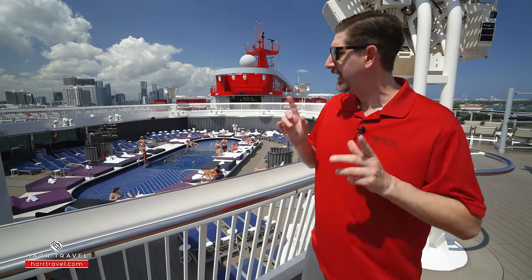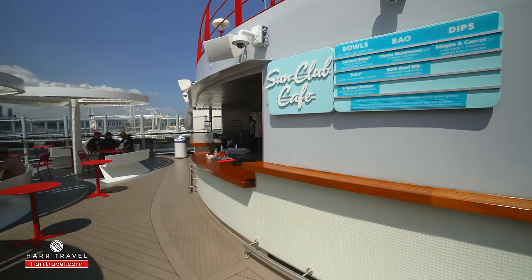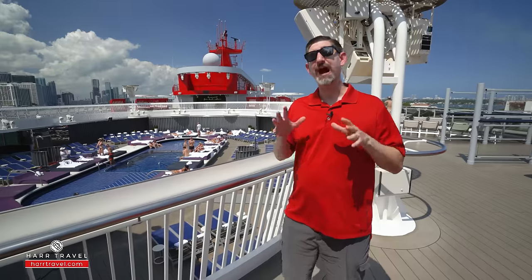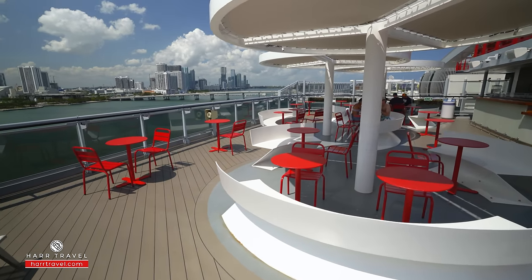Now I'll talk a lot about food throughout this entire tour. And the first one I wanted to lead off is the Sun Club Cafe. It's where you can get some light bites. They have poke bowls. They've got different styles of bao buns. They also have some absolutely delicious dips as well. But you're gonna find that they have high quality food and virtually all of it is included here on board the Valiant Lady, as you'll find throughout the entire Virgin fleet.